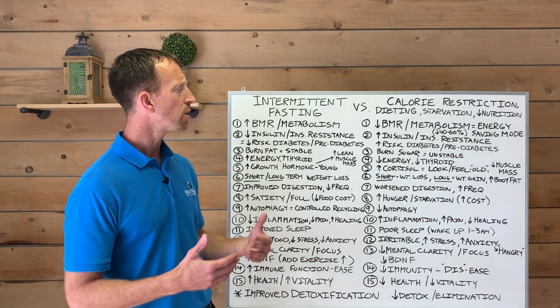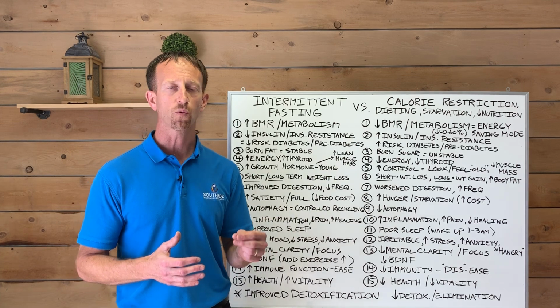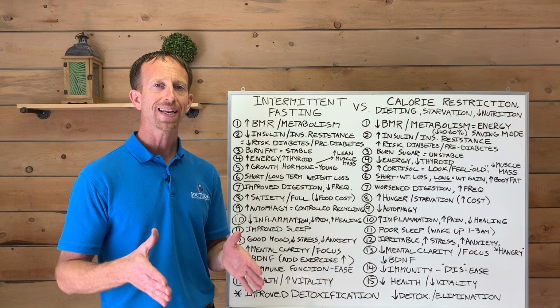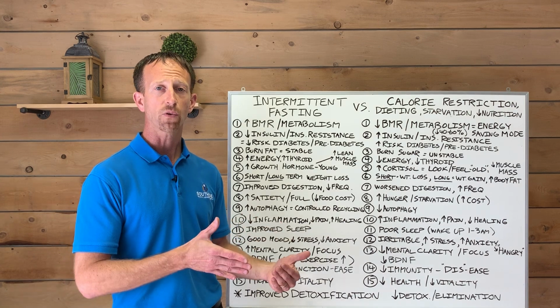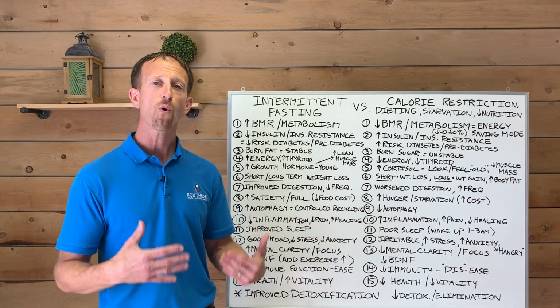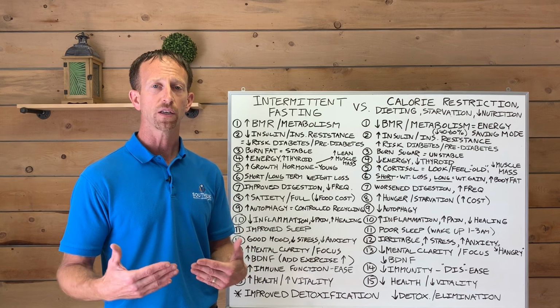And when that occurs, ultimately by doing a calorie restrictive diet, your basal metabolic rate, which is an estimation of your body's daily needs for calories, will start to reduce. In many cases, that will reduce by upwards of 40 to 60% because the brain and the body have such adaptive abilities to do so.